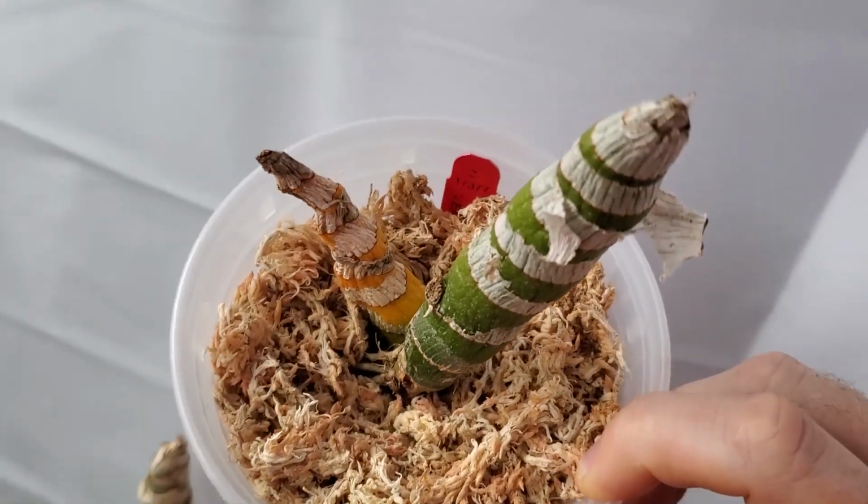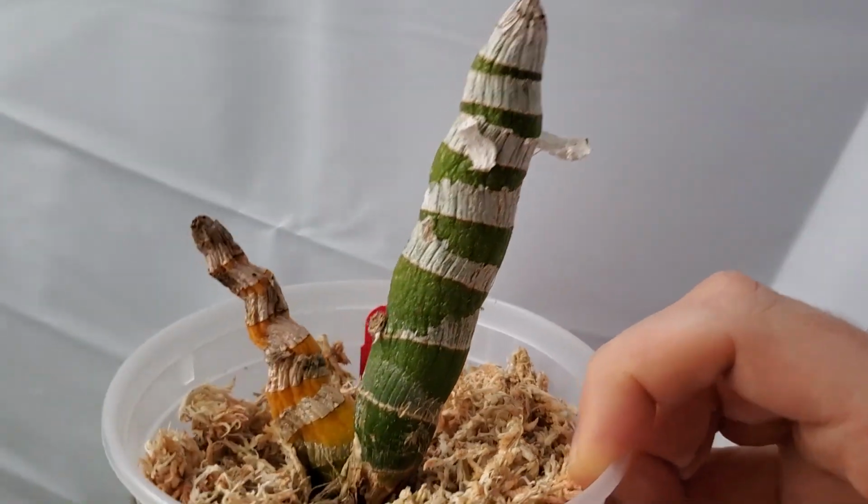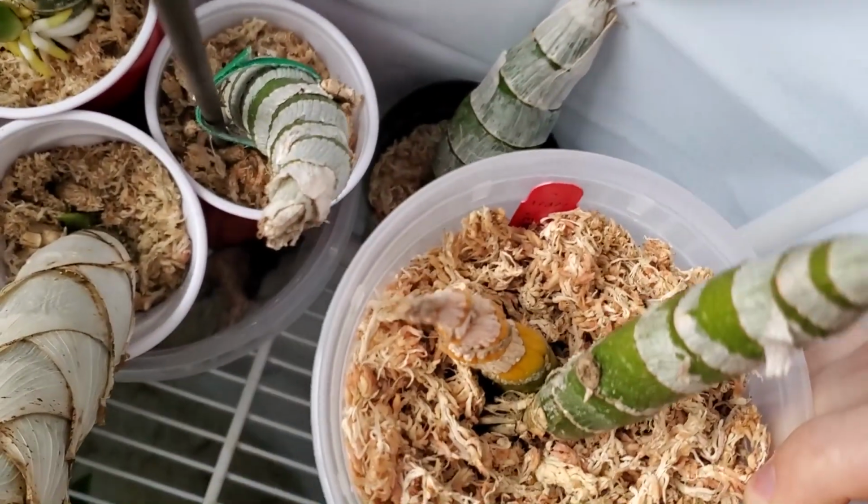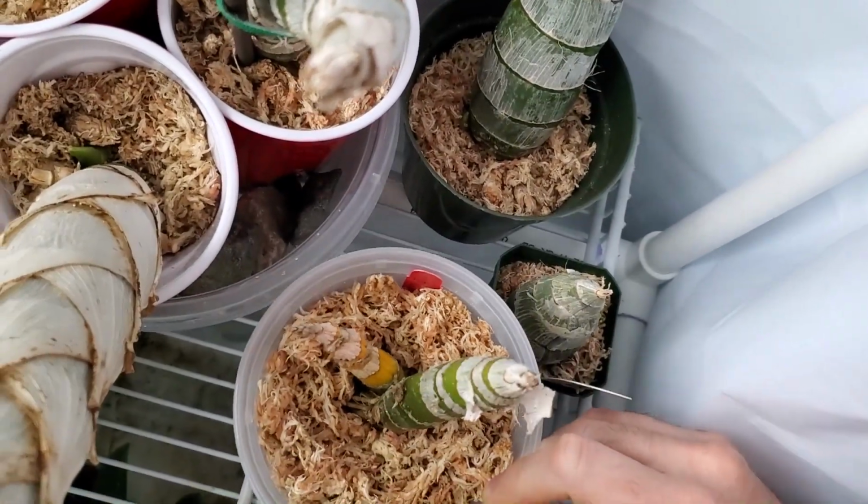But hopefully we will see something sprouting out of there soon. If not, I'm going to have to keep one of the larger divisions, and I really don't want to. Smaller is better.